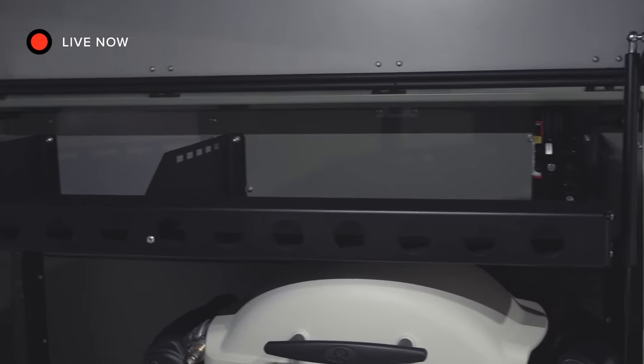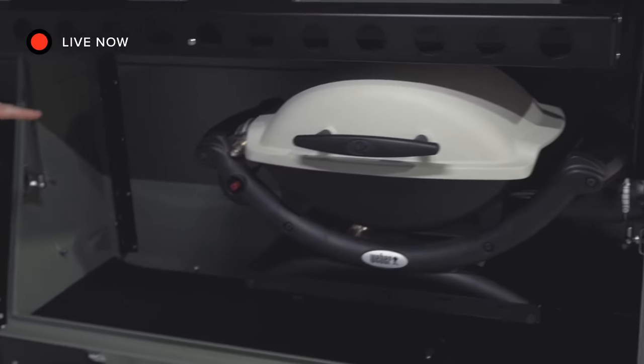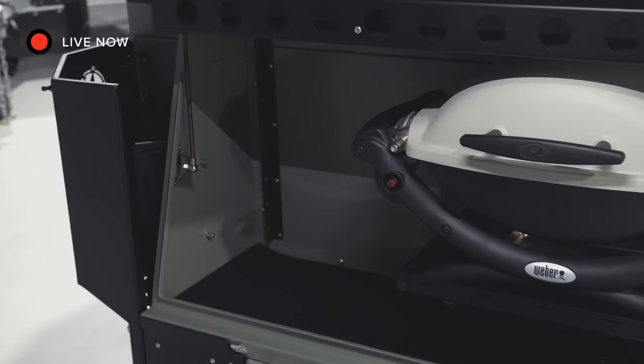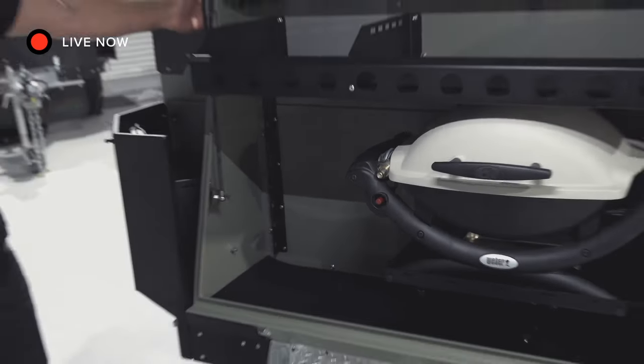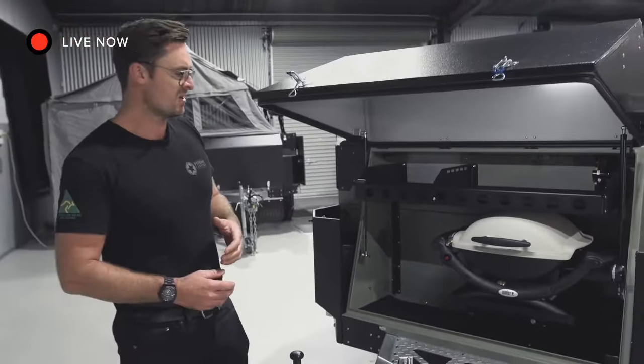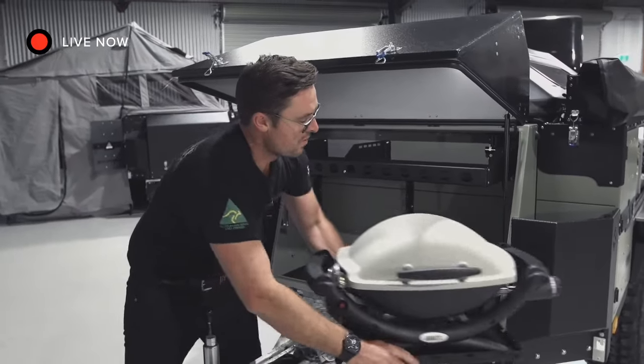So I'd put all that sort of stuff inside the front there. You can still get two 20-litre jerry cans there, and they can be fuel or water, whatever you like, but they are aerated at the sides, so you can carry fuel inside. Now the barbecue just swings out, and it sort of shows you what more storage you've got.